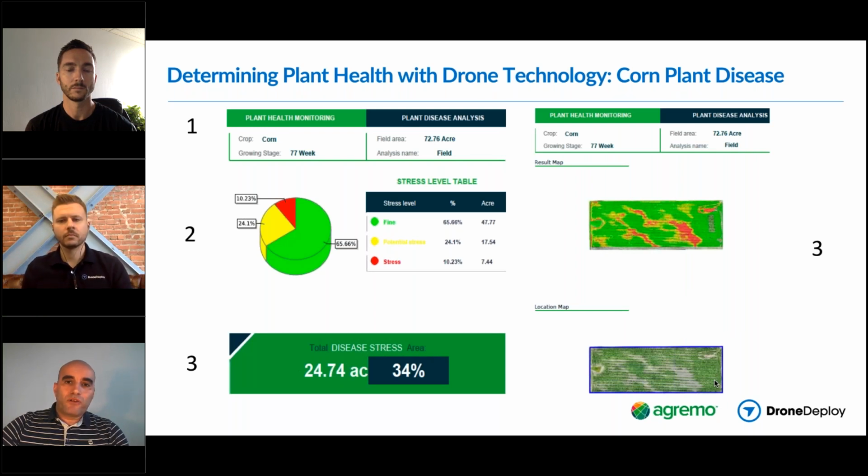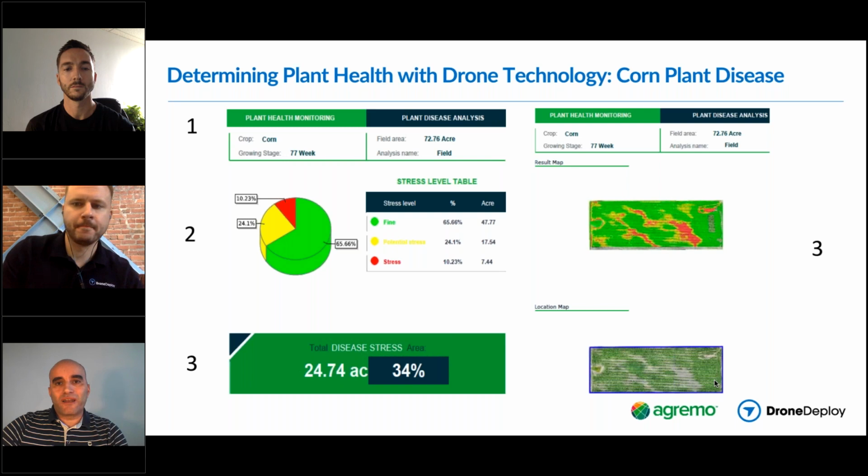Okay, so here is another example of one of our reports. It's actually an example from Minnesota, and it's about plant disease analysis. It was also performed on corn, and the user knew that he had difficulties with disease and wanted more information on that. In this case, it was actually common rust. In this report, the second section shows how much of the field is affected and to which extent. In this particular case, 24.1% of the field showed potential signs of stress, and 10.34% showed a clear sign of stress, which means that altogether 34% of the field is performing poorly due to this specific disease.